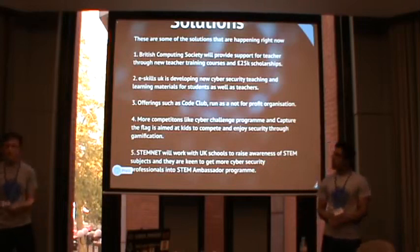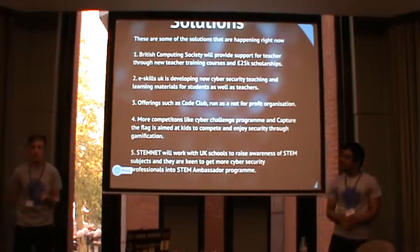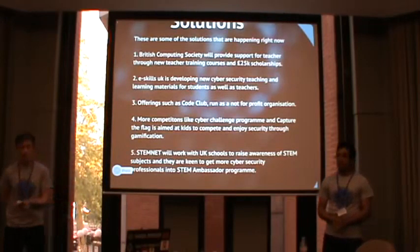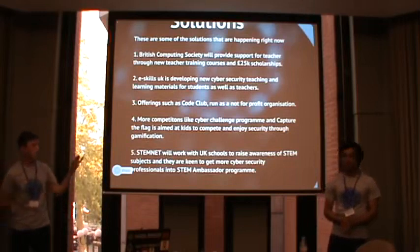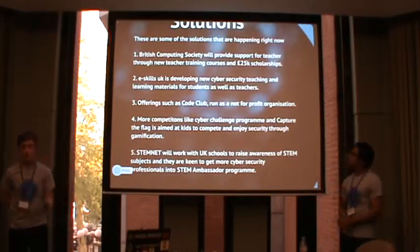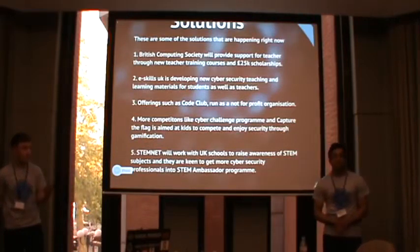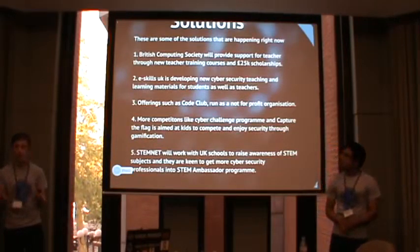If you go on eSkills, search Google eSkills UK Big Ambitions, there's a cybersecurity game there for kids. It's really, really interesting if you want to look at it and see how to teach your kids, if you've got your own kids or if you work in schools. There's Code Club as well, which is similar to what we do at ECPC. It's a not-for-profit organisation, volunteer run. It's not nationwide, but we need more help from you guys to get involved with this and solve this problem.